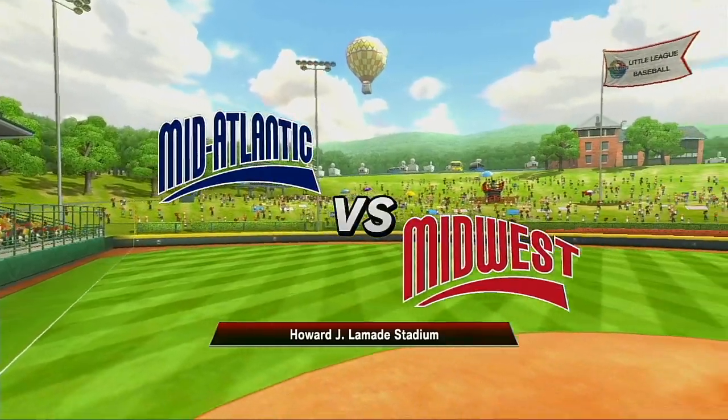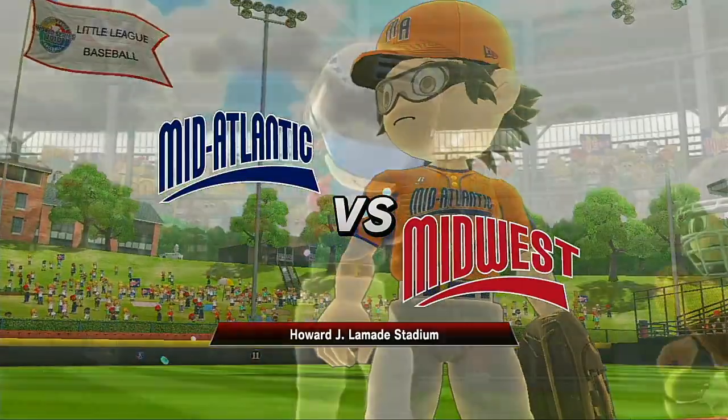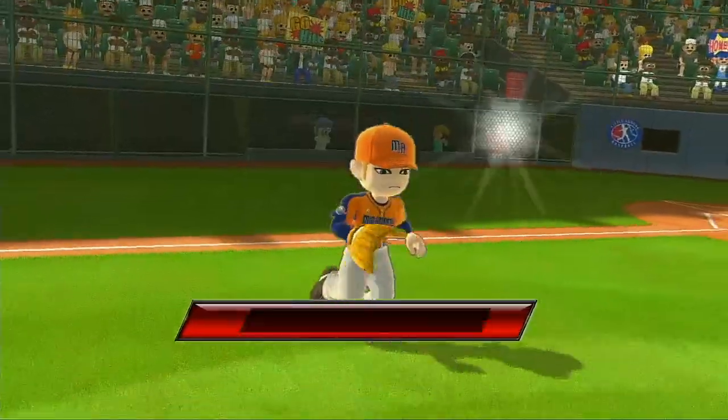I'm Brett Musburger, and it's my honor to welcome you folks to Williamsport, Pennsylvania, to witness youngsters living every kid's dream to play the best game on earth, baseball.